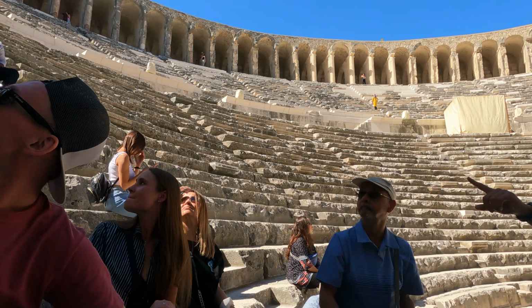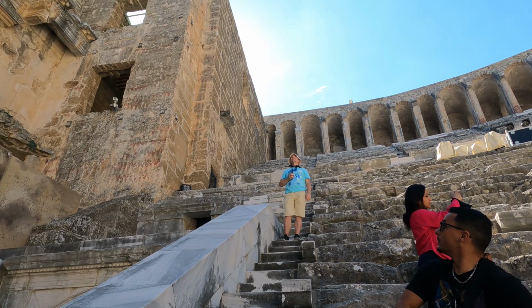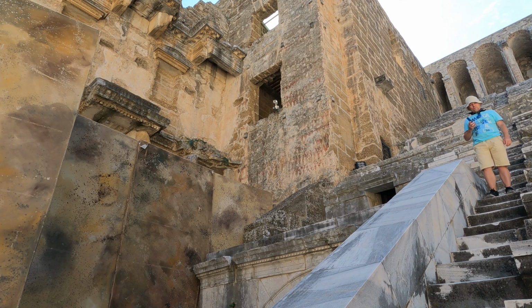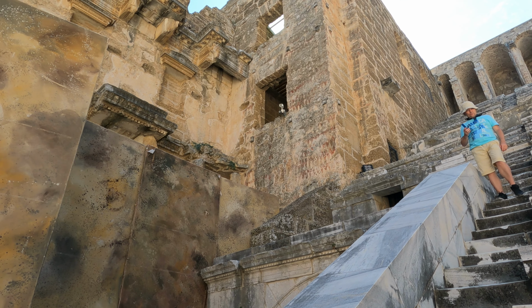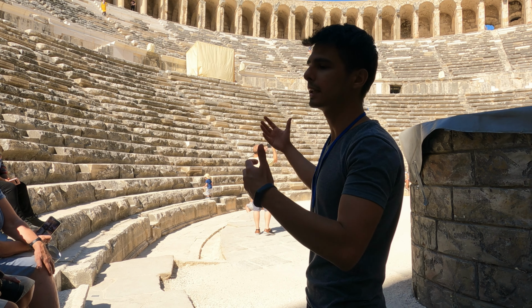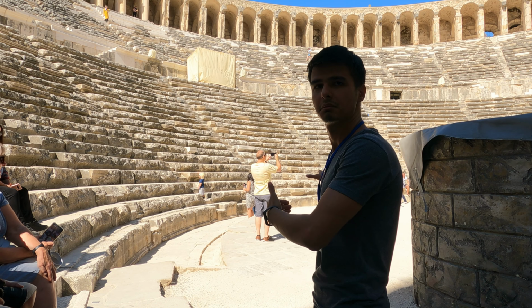You can see the diazoma corridor. Like this big seat in the back. Yes. And I want to ask you a question. You know, I ask a lot of questions to my guests. So, can you imagine that in this theater, if there were any gladiator or animal fights right here? Yes or no?